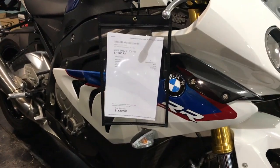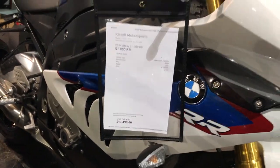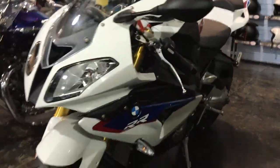2014 BMW S1000RR and that Lupin Racing paint scheme. It's only $13,000. It's actually a really good price because it only has 2,000 miles on it. That is beautiful. I like that paint scheme. Can't go wrong with that puppy.